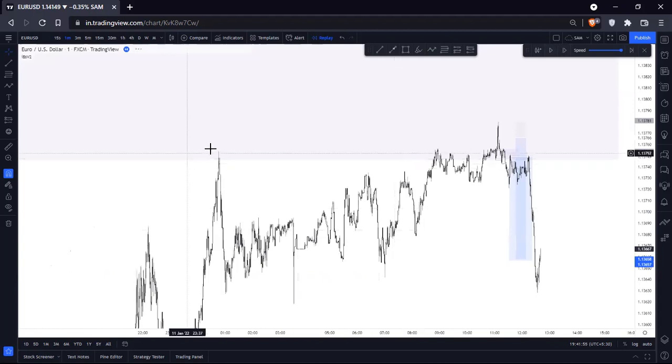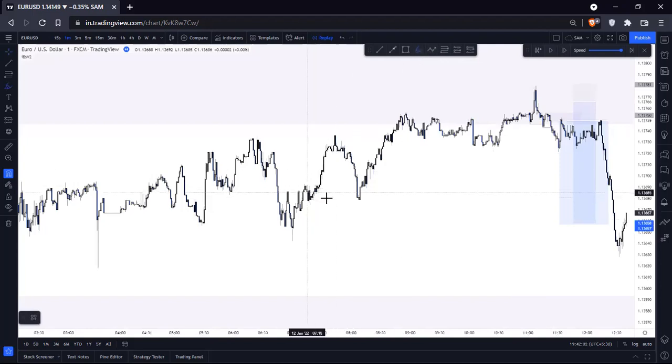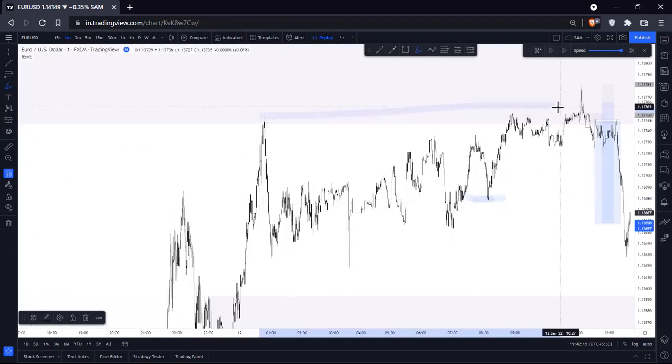All right, so this was definitely liquidity and price took out the liquidity. And suppose you enter your buy somewhere around here. I don't know, it's just an example. I'm not going to be showing the higher time frame or things like that. Now you can target this liquidity.